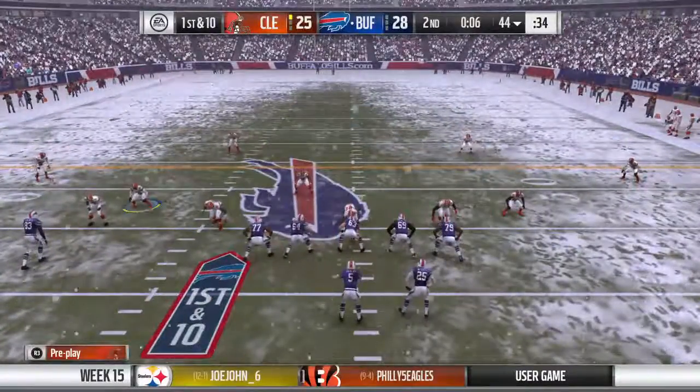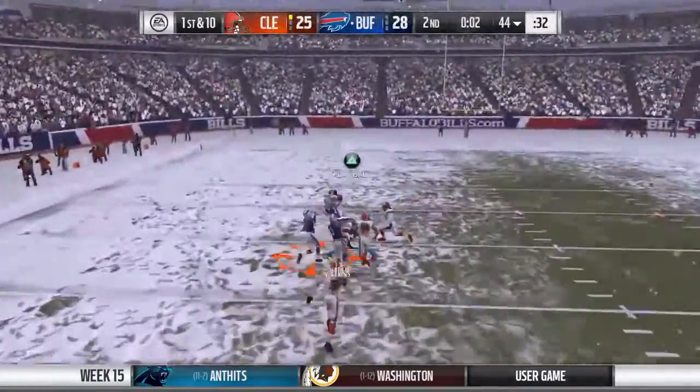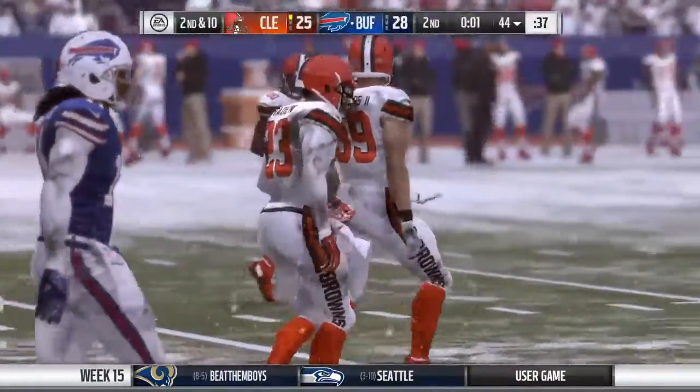Three receivers to the left, one to the right. On first down, it's Taylor. He's going to loft one deep left side here. He couldn't quite hold it. Got hit. Ball pops out, incomplete.